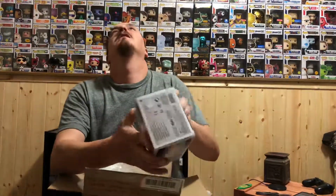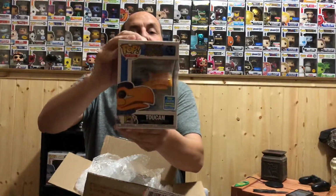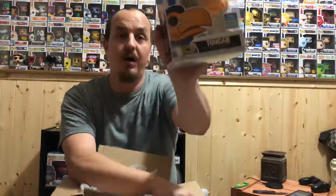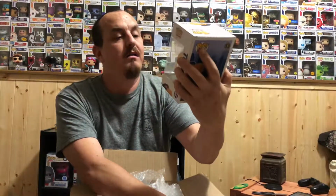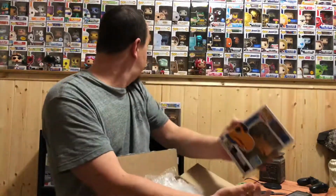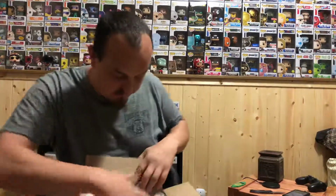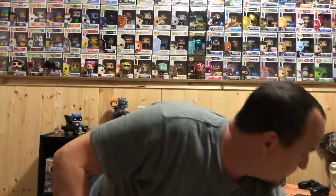That's the top, that's the back. Oh, this one wasn't in a protector, but the San Diego Comic-Con Toucan, their ad icon. This is the shared exclusive. This one I do have. It's a duplicate, but that's okay. All right. That's all for in there.